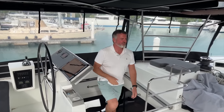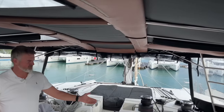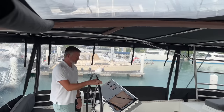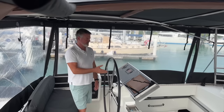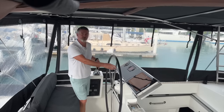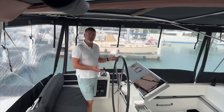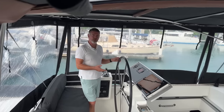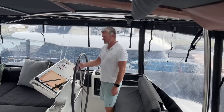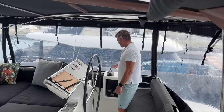Moving up to the flybridge, we have a huge seating area here, lounging cushions forward, lots of space. At the helm station, we have a suite of B&G electronics, 16-inch B&G chart plotter, dual helms and dual throttle controls, bow thruster. The benefit of this is when you're docking, if you want to go port side to, starboard side to, you can just move across to the other helm. So starboard side controls is identical, 16-inch B&G, throttle controls, engine controls, and bow thruster.